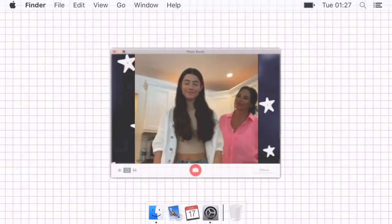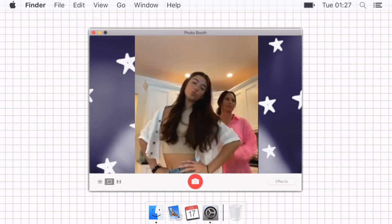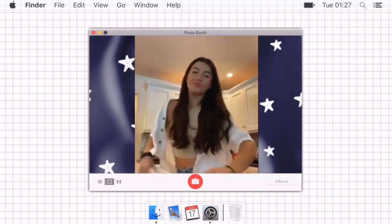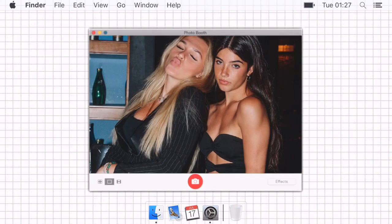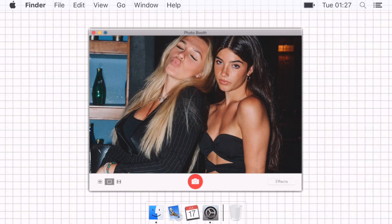I must say, over the years, Charli's style has really changed and she seems much more confident. Good for her. So this super nice dress is much more affordable, guys. And don't worry, you can get this dress at Tiger Mist for $51.95.